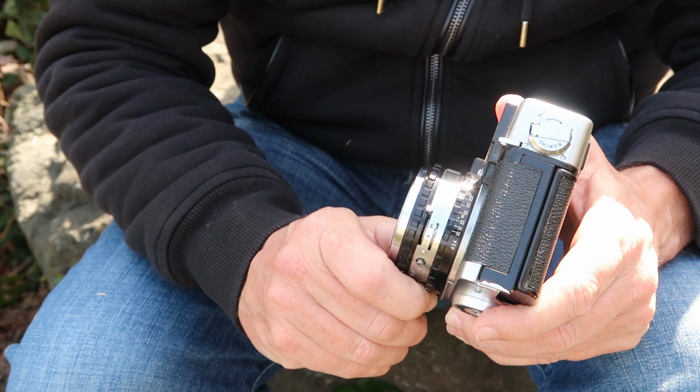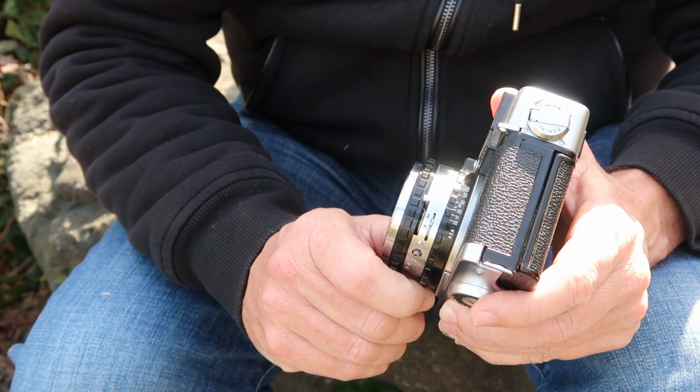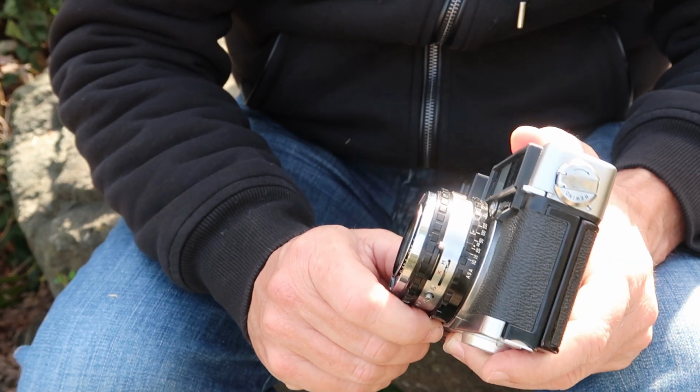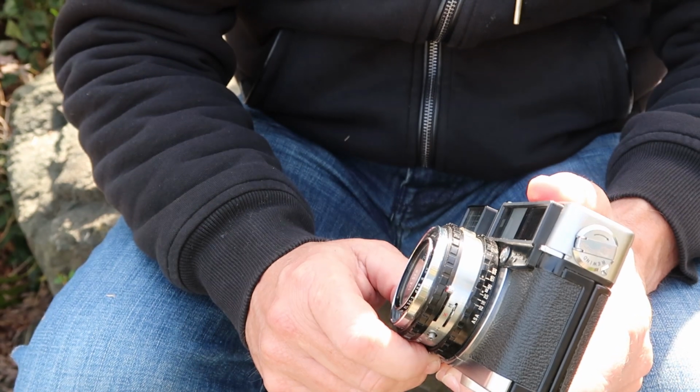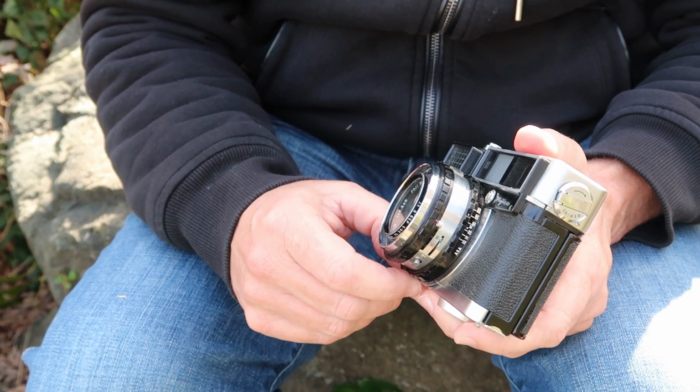It's not a really wide scale, but I generally shoot just 200 color film. Sometimes I like to shoot 100 color film. If I'm shooting 400 film, I would just apply a little bit of math to the exposure or settings to get it correct.